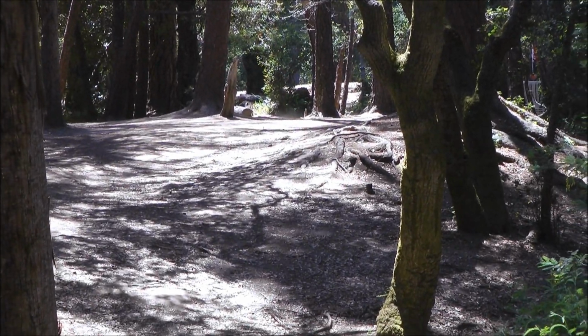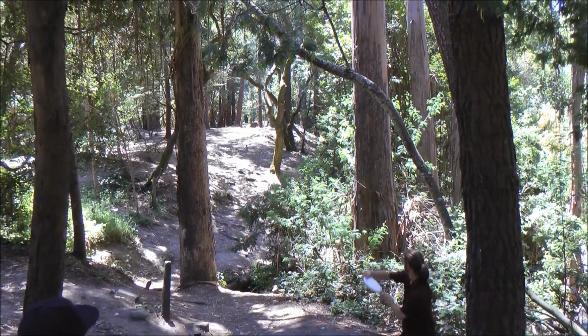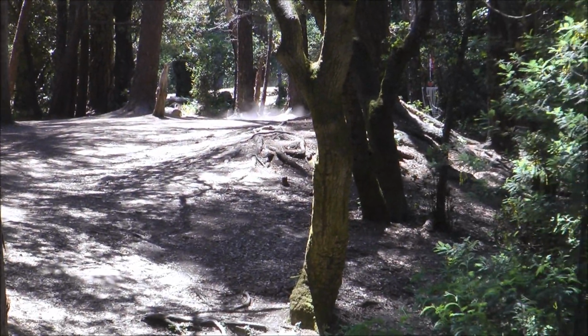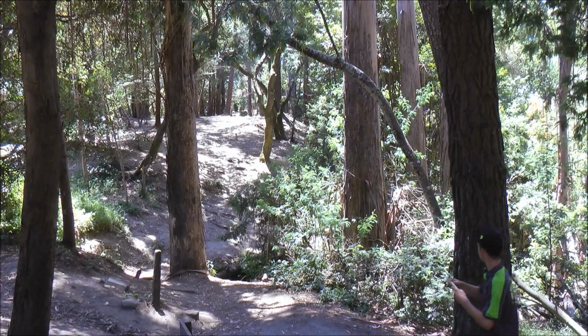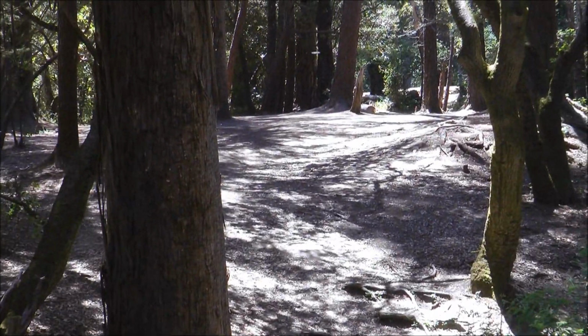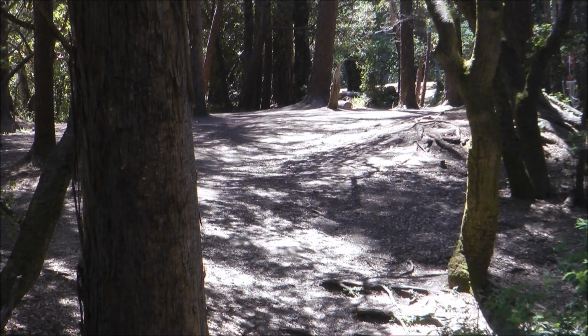There is Jere with his drive. Also really nice. Gregg Barsby with his drive. Everybody's throwing some just beautiful anhysers right at this pin. And here we got Ricky with his drive. Also laying it right in there. Nice work.